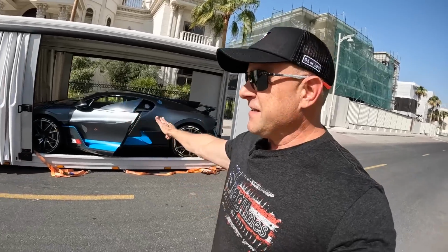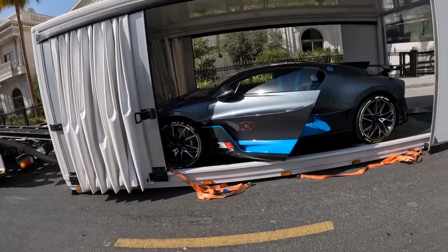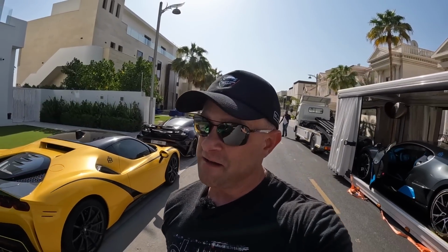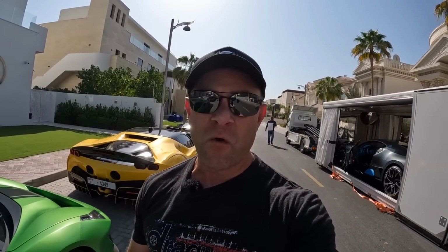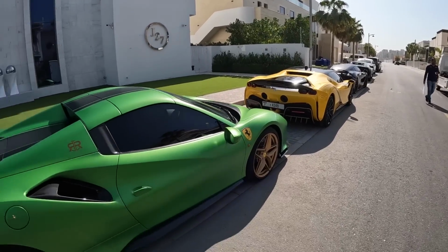I just pulled the Bugatti Divo into the car transport here, and it's gonna go back up on here, and it's gonna meet us out at Yas Marina, and we're gonna do some drag racing. Possibly the first Divo down the quarter mile. I heard they got a Tesla Plaid SF90. Look at all the car collection here.